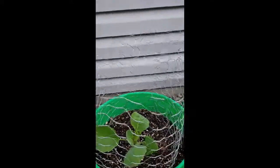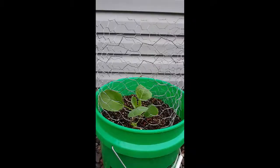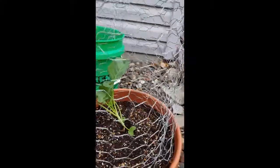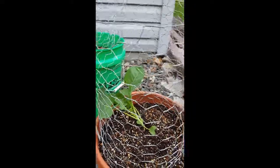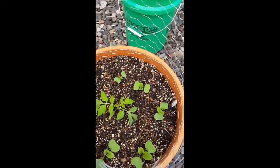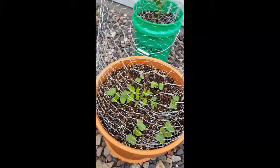This one, I don't know if this is broccoli or cauliflower. Let's see. Cauliflower, the tag says. Not quite as big as its friends, but still doing well. And this one is broccoli. It's got this lean to it, but it's growing just fine. And then here is our Roma tomato in the center with a bunch of radishes growing around it that our niece Adeline planted for us.